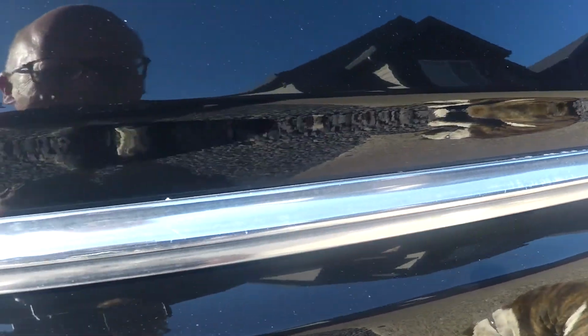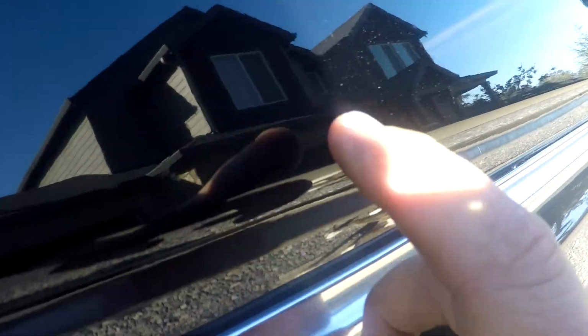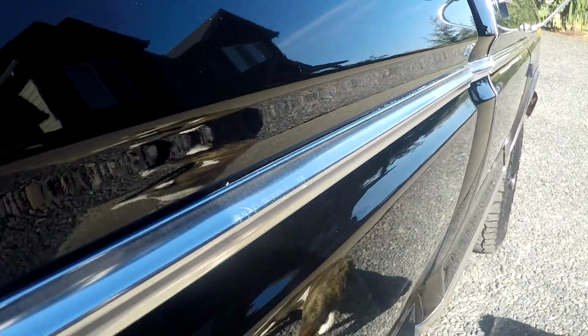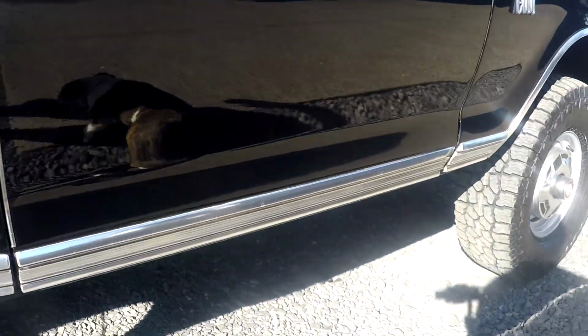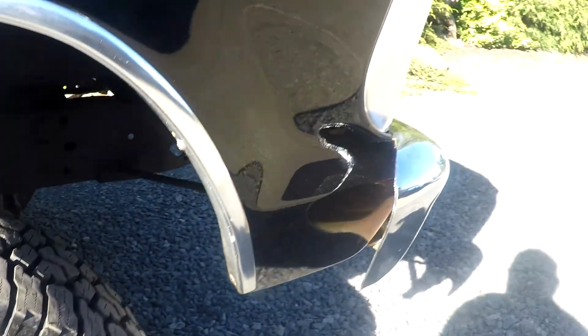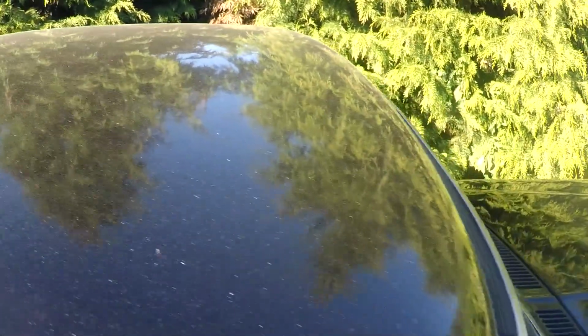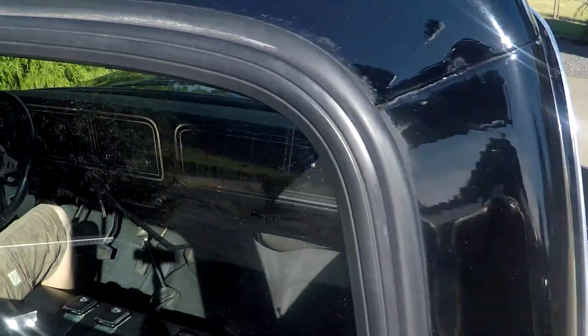On the paint on this side, you can see a couple little micro blisters, not many, very minor. Go ahead and look at the bottom of the fender and the wheel lips on this side. They look nice and clean. You can see up here the roof looks good, gutters are all real clean, not rusty inside. You can see the seams, sometimes these get bubbly, and that one looks really good.